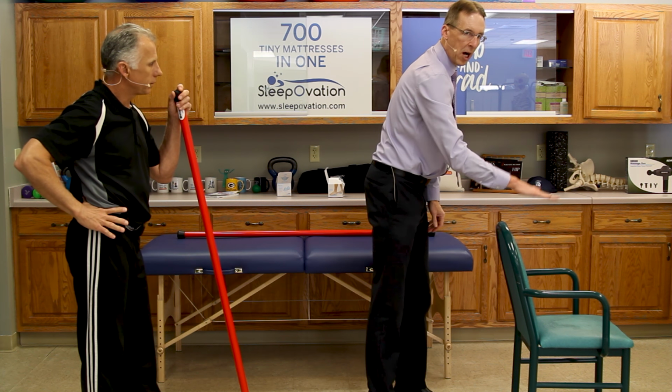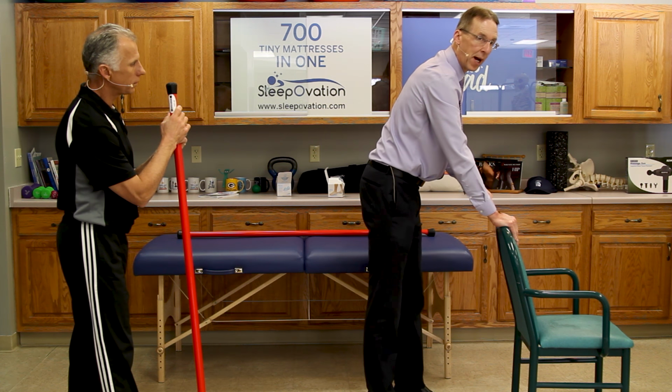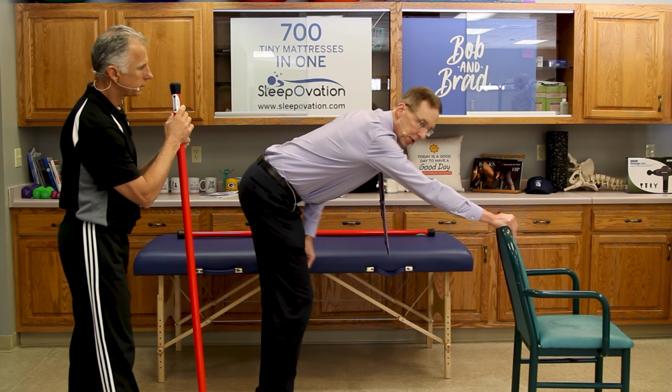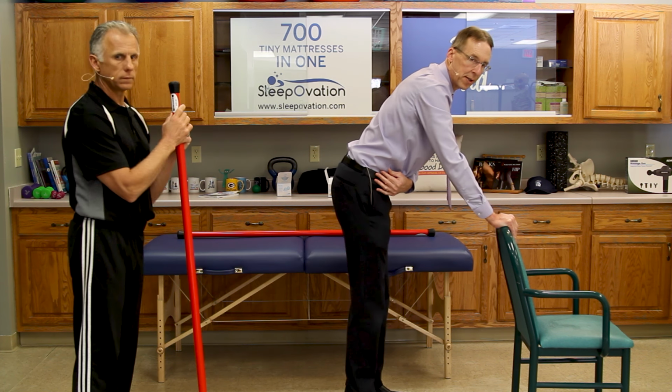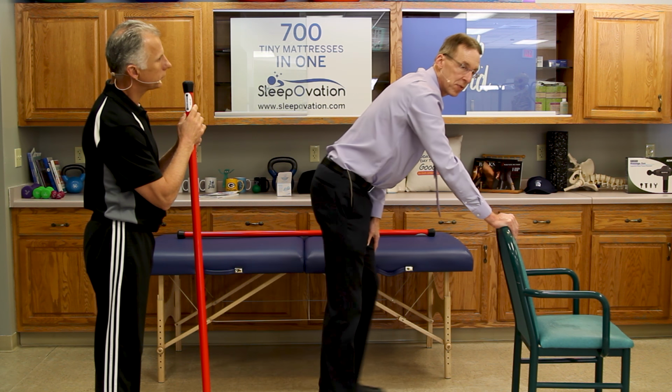So I'm pushing down with my hand into the chair, and I'm pushing down the entire time as I walk away like this. I'm pushing down, I'm pushing down. Now I'm coming back and I'm still pushing down the whole time. That's what the exercise is. And I've had some good luck with this one too.